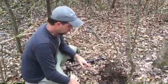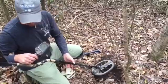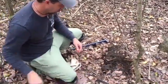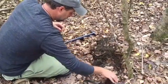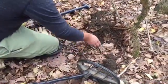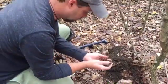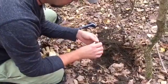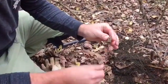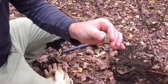I got a pretty good signal here. It's still in the hole, reading like a bullet. Reading 50s and 60s. Let's see if we can get it out here. It's a bullet. Looks to be a 54 caliber 3-ringer. It's a real good find. All right, let's see if we can find something else.